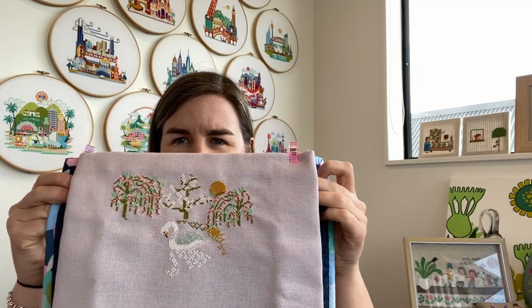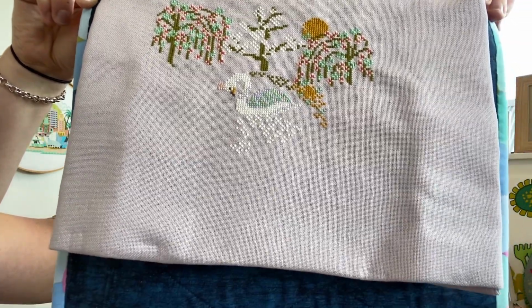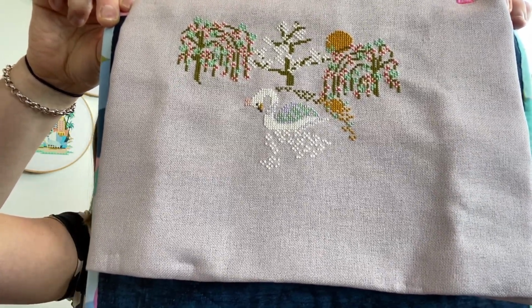I think it's a beautiful design, really soft, lovely colours. She's a master at colour, so I'm really enjoying seeing that one stitch up.